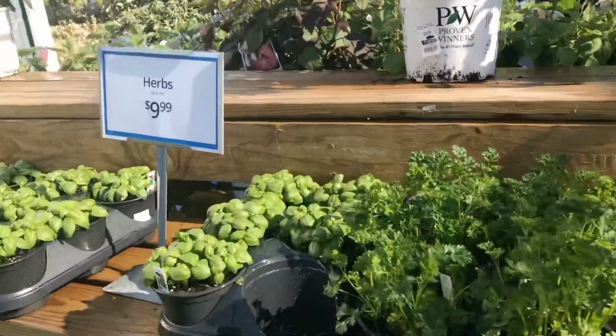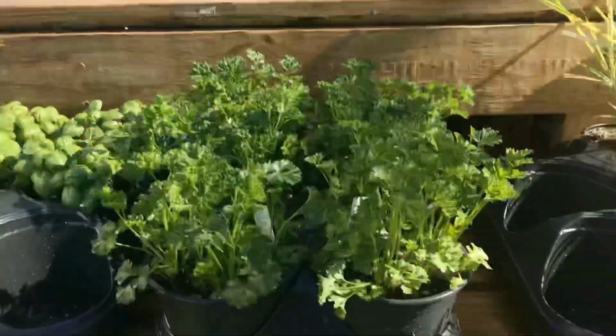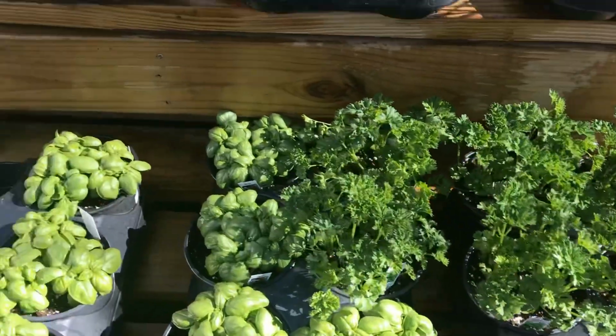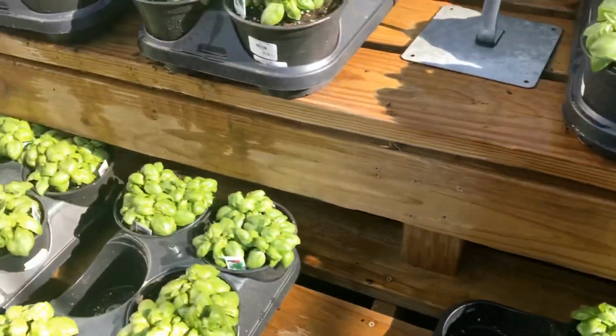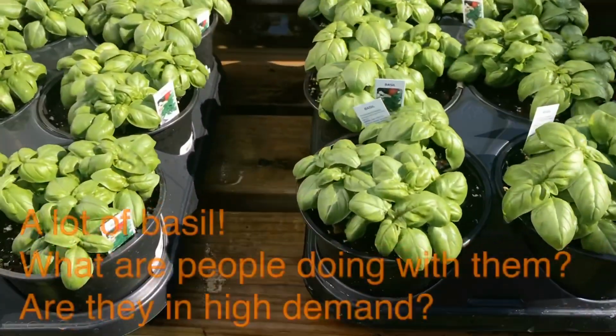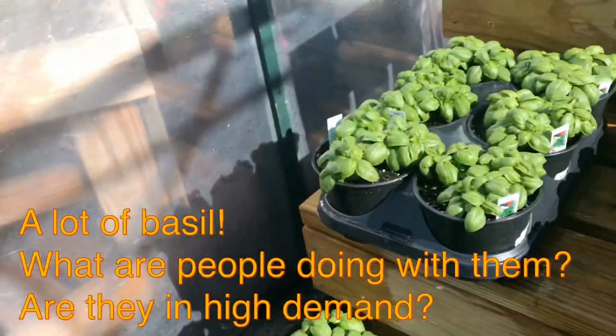Herbs, 99. Got plenty of basil. I want to get some bee balm. I want some cilantro, I saw that too. So let's see here. Really good, bees love it. Okay, wow. I was looking online today and I was like, ooh.